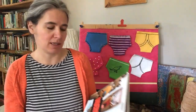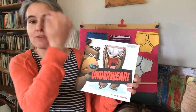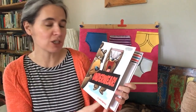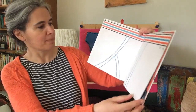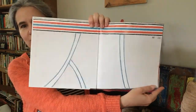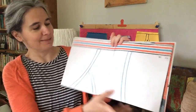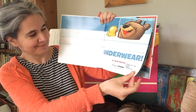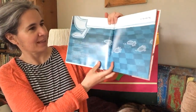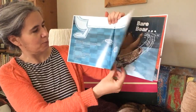And there's an awful lot of rhyming in this book. As I've told you lots and lots of times, rhyming is really important for early literacy because it helps develop those patterns of language and speech. And it's a really fun way of expanding vocabulary and learning new words. So what have we got for our end papers? They look a little bit like some of my undies there. Underwear. And this book is for Roy and Peg. That's who the book's dedicated to.